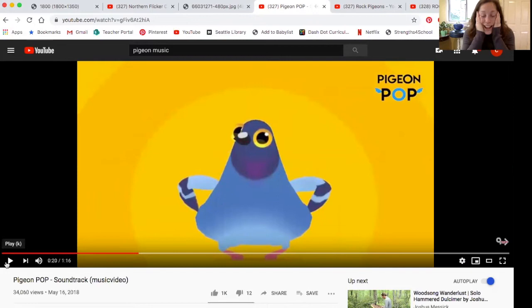Zoe, that's not the rock pigeon. That's the rock and roll pigeon. That pigeon is sure rocking out. That's not the real rock pigeon. Silly Zoe. But it is kind of fun, right?